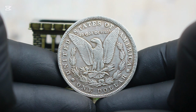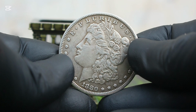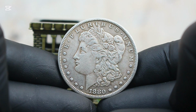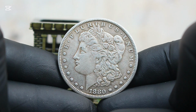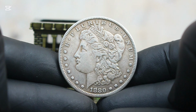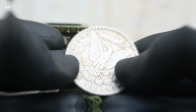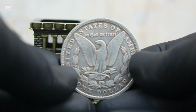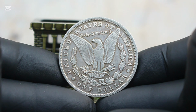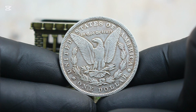The 1880 Morgan dollar was minted in a period marked by significant economic change. In the late 1800s, the United States was experiencing a post-Civil War economic boom, with industrialization spreading across the nation. This was also a time when silver was a primary form of currency, and the demand for silver coins like the Morgan dollar was high.